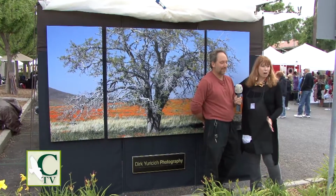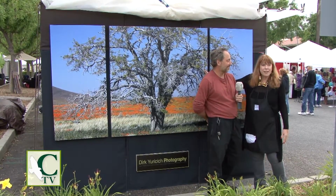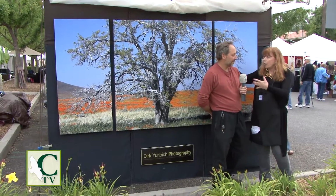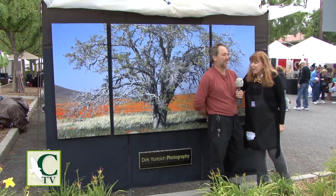Welcome to the beautiful work of Dirk Urisic. This is his photography, and it's very special. It looks like it's a definite tree from Calabasas, that's for sure. So tell me about why you took this tree, why you did it in this triptych. What makes you the wonderful artist that you are?